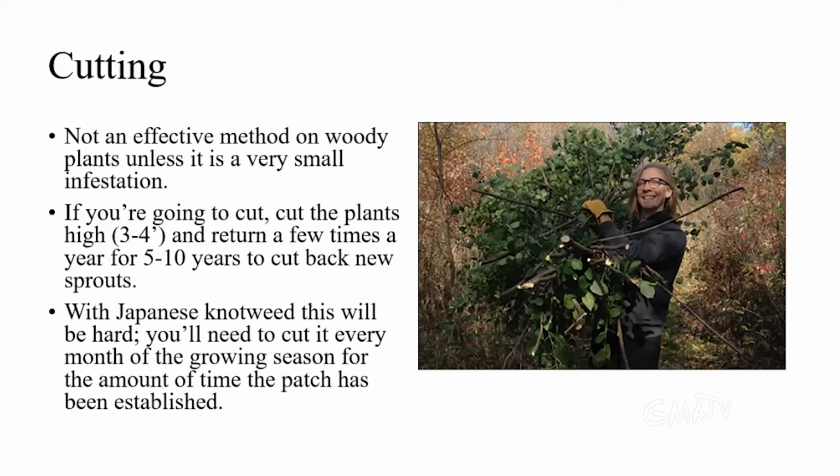With Japanese knotweed, that'll be really hard. You're going to need to cut it every month of the growing season for the amount of time the patch has been established. So it is physically possible to control plants using these methods, but the question we need to ask ourselves is whether we have the time and the tenacity to continually work on the problem for multiple growing seasons, to cut each plant again and again, which is probably what you'll need to do in order to kill them.